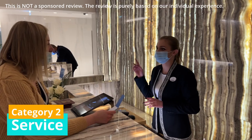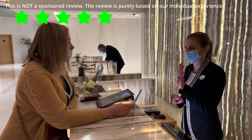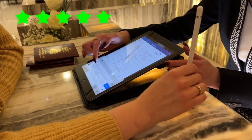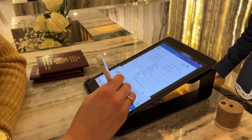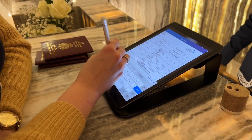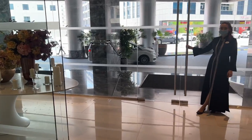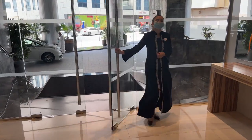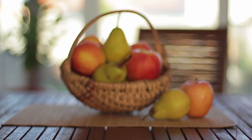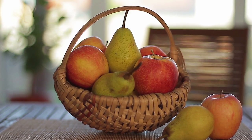The next category is service. I give 5 stars for service as it was exceptional, starting from the reception, through door openers and baggage handlers, and ending on chefs in the restaurants. One day, the hotel staff surprised us with a fresh fruit basket.